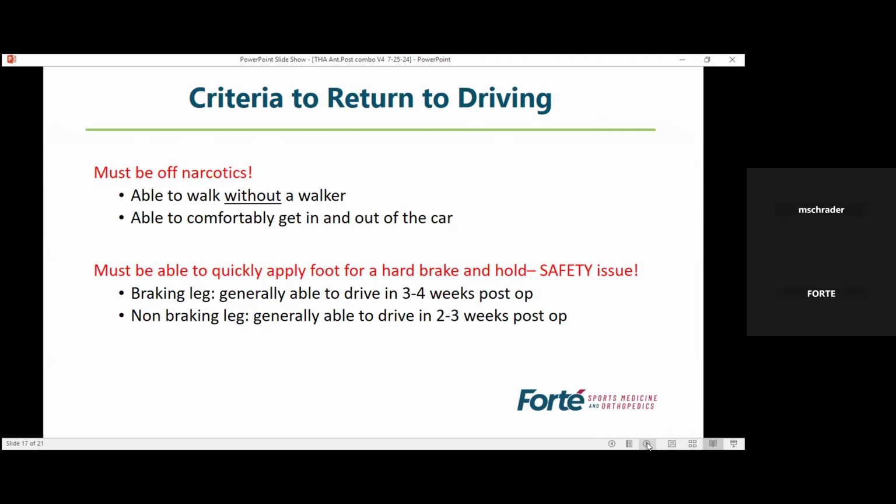Usually, if it's the hip involved in your braking leg, on average I see people ready to go back to driving and being able to brake hard around the 3 to 4 week period. If it's your non-braking leg, that's maybe 2 to 3 weeks because you don't have to use it. So it's basically when you're off of narcotics and comfortable getting in and out of your car. If you are a very young hip replacement, perhaps you've had some hip dysplasia or you have AVN, and you're in your 20s, 30s, 40s, you're probably going to have the hip control and leg control to brake a little sooner than that 3 to 4 weeks, and that's fine. As long as you can brake hard and you're off your narcotics, you're ready to go.